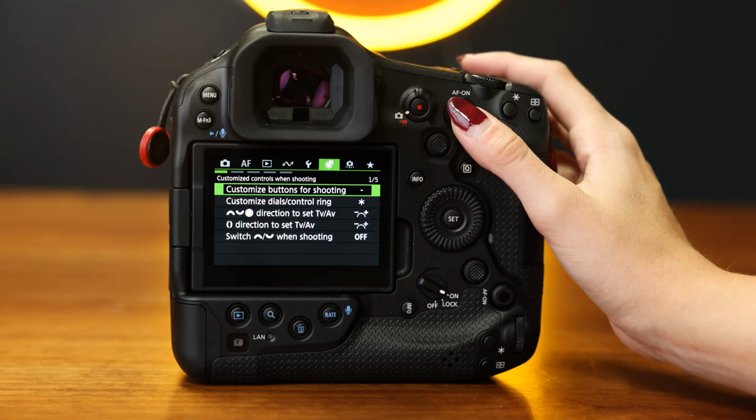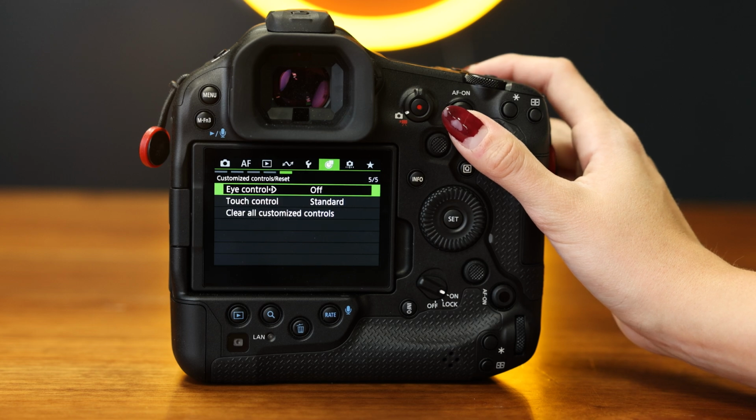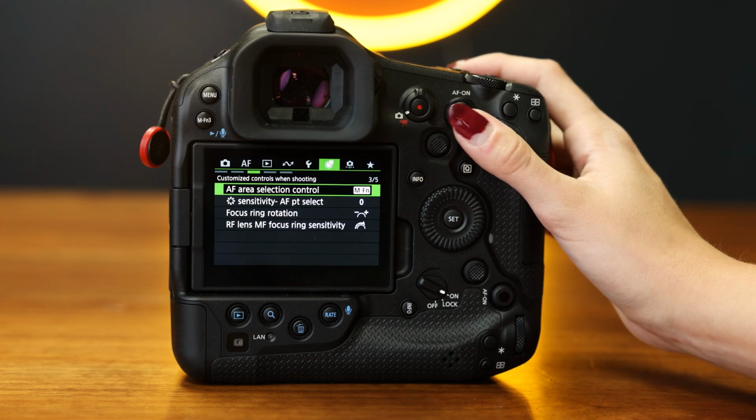As far as the user interface, I know there's a new menu system that only the R1 and the R5 Mark II have. Sure. How intuitive is that menu system? What are the improvements that you've seen and liked on that? Yeah, so what I like on this new menu is there's a new menu that's the green menu, and it's all customization features, where most of these buttons on these cameras now are customizable. They put all of that customization into its own menu system so you can find it easily.